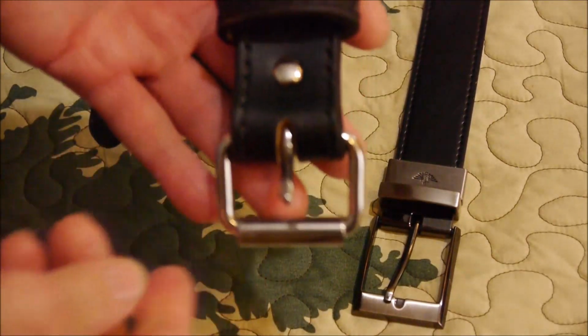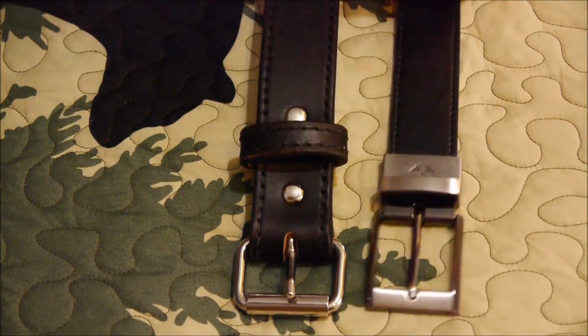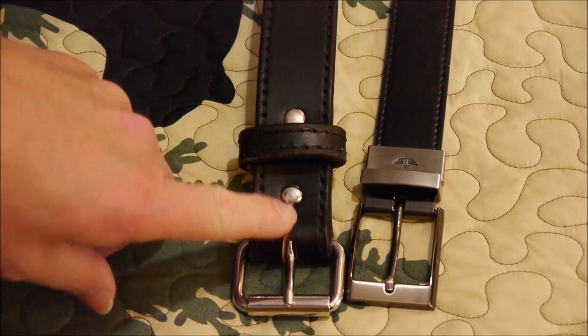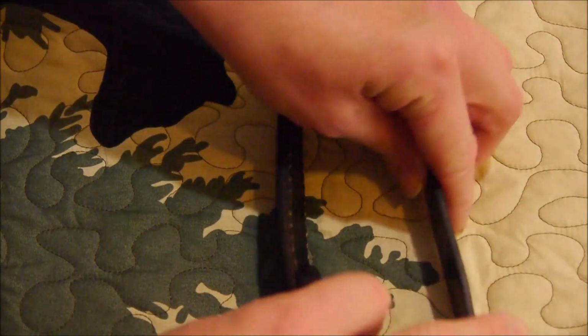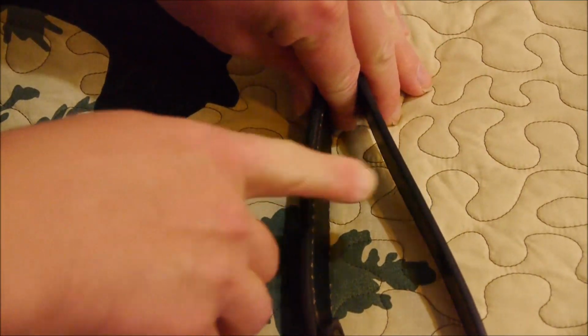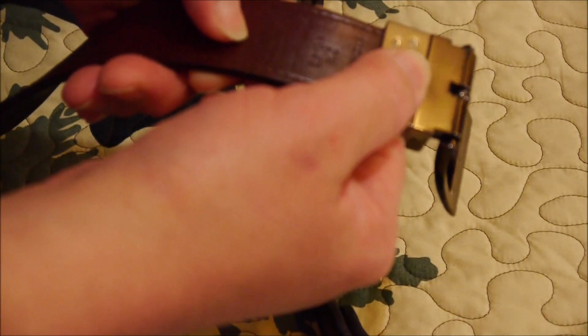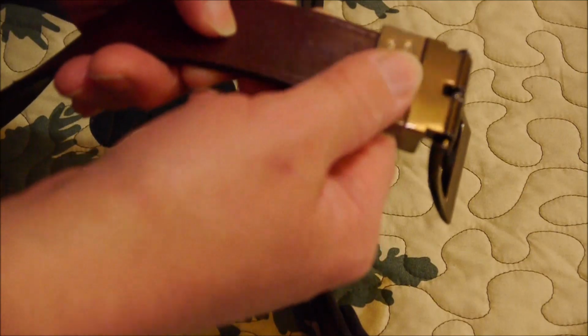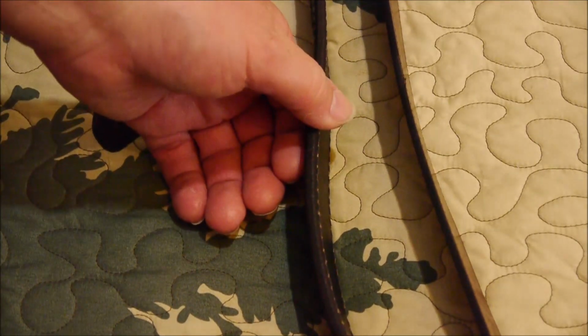So this is a new belt, and man, look at the difference. You've got a lot heavier duty hardware, and then you notice the thickness as well. All leather, 100% leather. And this is not even fully leather. According to the back, it's a synthetic leather made in China. So you can tell immediately the thickness. I mean, thickness means a little bit more weight, but it's also going to be more heavy duty.